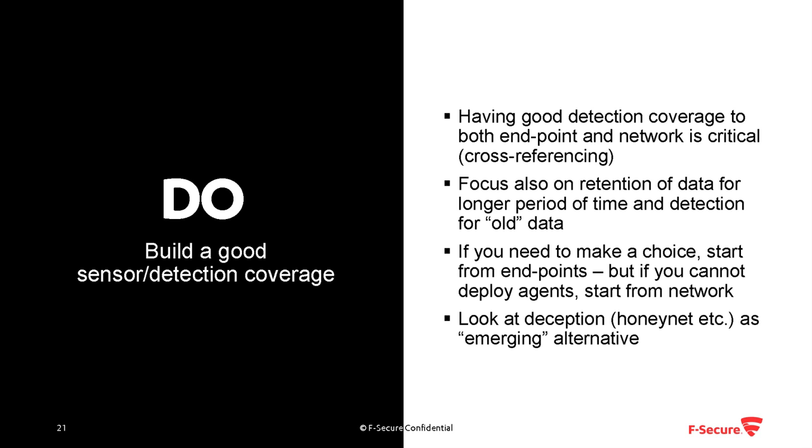And as a kind of last thought, look at deception, honeynets, etc. as a kind of emerging alternative. I know many of us have been deploying honeypots for like 15 years, but there are some cool developments in here as well, and I put some links to the end.